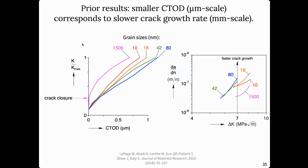So a result that we had on prior results is that we can see the smaller crack tip opening displacement on the micron scale from our scanning electron microscope corresponds to slower crack growth rate. So these are different grain sizes of the shape memory alloy. And although the fatigue performance in functional fatigue is not great for the largest grain size, we find that it has the best crack growth resistance. And this was due to the roughness-induced crack closure that it had. But it was interesting that we captured the trend that we saw on the macro scale in our crack growth rate versus stress intensity. And this intermediate grain size had the faster crack growth rates. And then they also had the largest crack tip opening displacements.